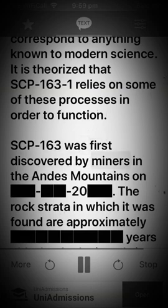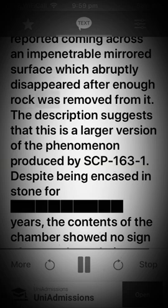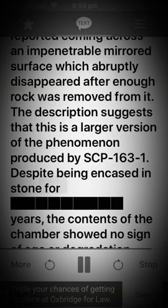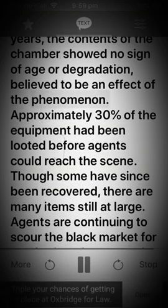SCP-163 was first discovered by miners in the Andes Mountains on [redacted] 20[redacted]. The rock strata in which it was found are approximately [redacted] years old. Shock minerals in the vicinity indicate that its spacecraft had crash-landed. The miners reported coming across an impenetrable mirrored surface which abruptly disappeared after enough rock was removed from it. The description suggests that this is a larger version of the phenomenon produced by SCP-163-1. Despite being encased in stone for years, the contents of the chamber showed no sign of age or degradation, believed to be an effect of the phenomenon.